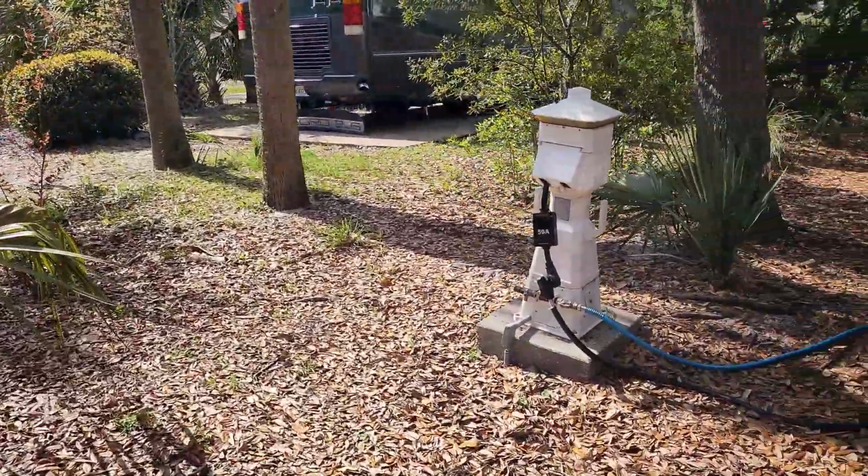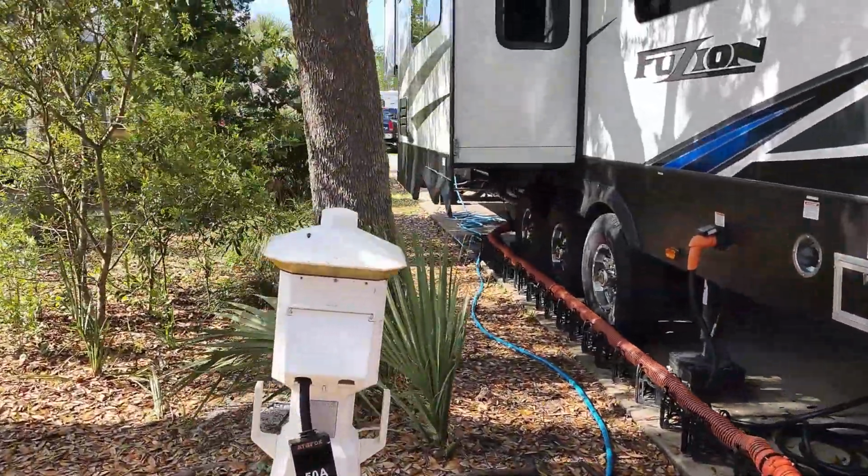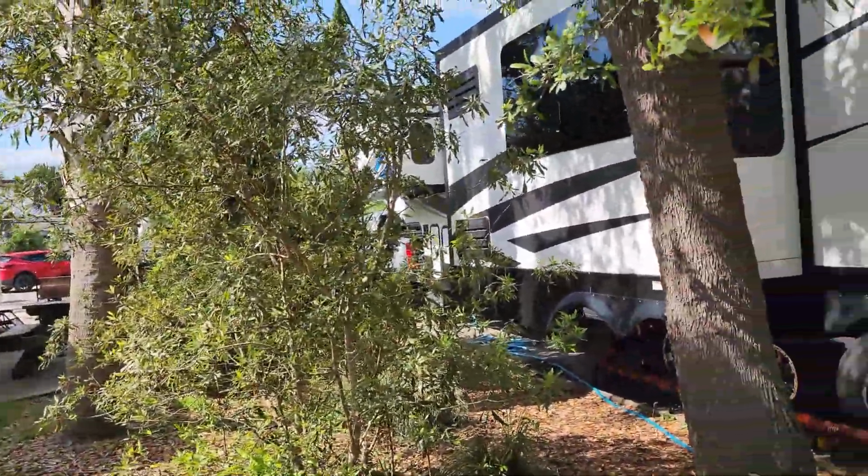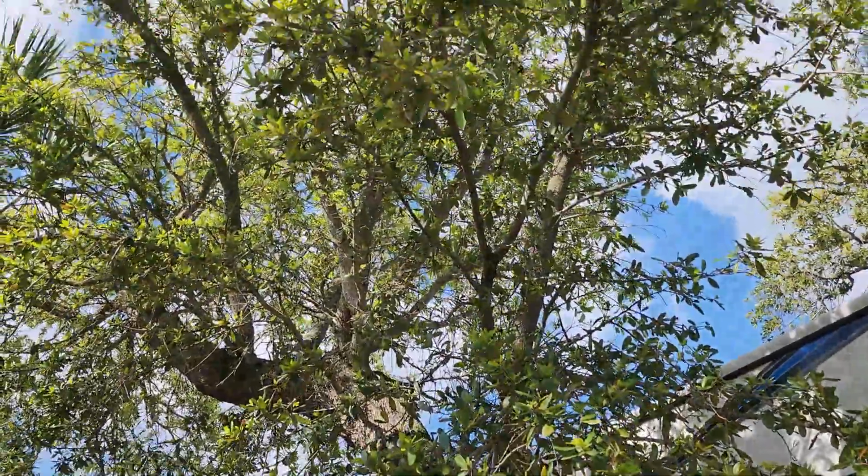And back here are all the hookups. And again, we have some trees on this side that give you some privacy and provide shade.